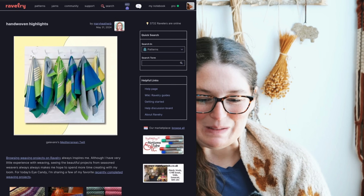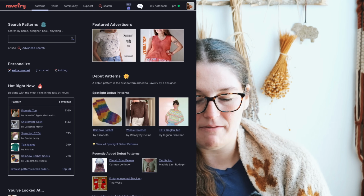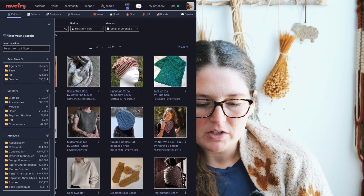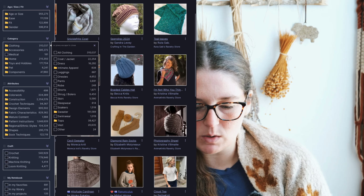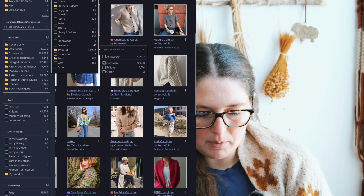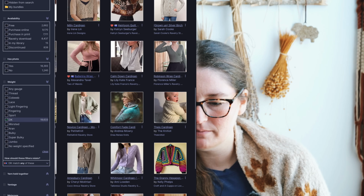So I'm going to jump on Ravelry, and let's just take a look at a few that are in the category of this. All right, so how I like to find patterns is I actually go to that patterns tab, and then I click on advanced search, and I start sorting through my filters. So I'm going to go to clothing, I'm going to go to sweater, and I'm going to go to cardigan. Then I'm going to narrow it down a little bit more by going down to my yarn weight and choosing DK.